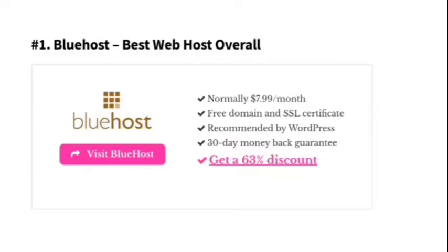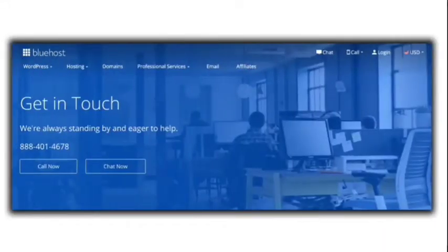Number 1. Bluehost, best web host overall. Normally $7.99 per month. Free domain and SSL certificate. Recommended by WordPress. 30-day money-back guarantee. Get a 63% discount.